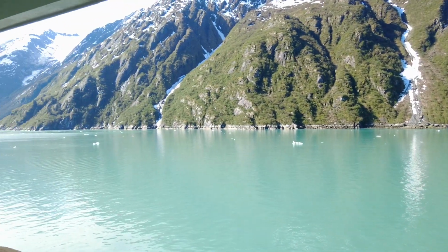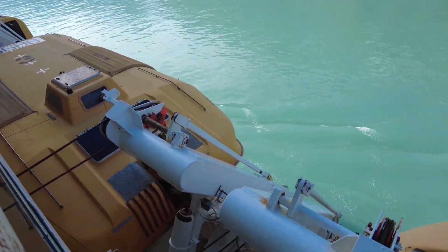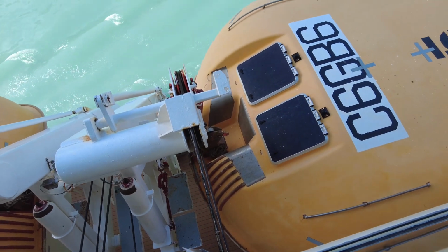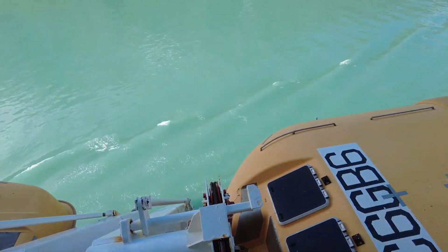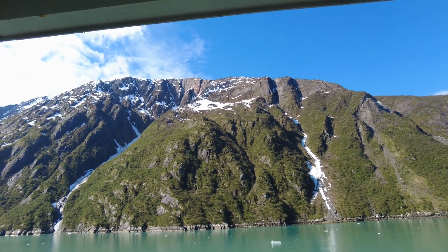So in about an hour, hopefully, all things considering, we are going to be leaving the safety and comfort, I say that sarcastically and lovingly, of a giant cruise ship with all its nice lifeboats and stuff like that, and going out into that murky, silty water onto the Tracy Arm Glacier Explorer. So come along, and let's see if this is a tourist trap or not. I've done it a few times before. I love it.